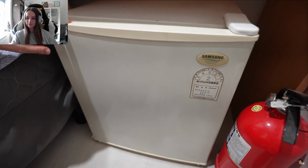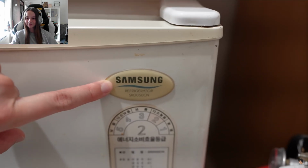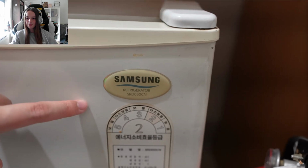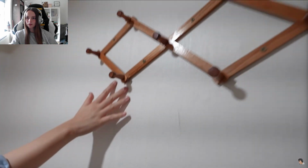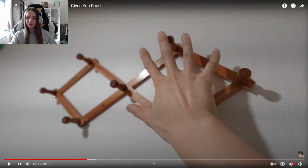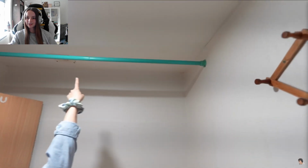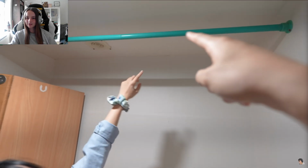Yeah. That looks so old. Samsung. Even the logo faded. You guys can hang some clothes over there. Oh, yeah, you can hang even your coats. But yeah, you can hang a decent amount of coats or a hoodie or something on there too. What the hell? If you have a huge wardrobe collection, there's also a hang bar. You can hang your clothes here if you run out of space.